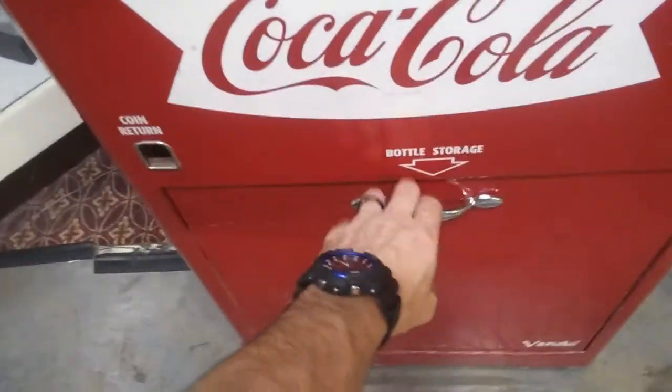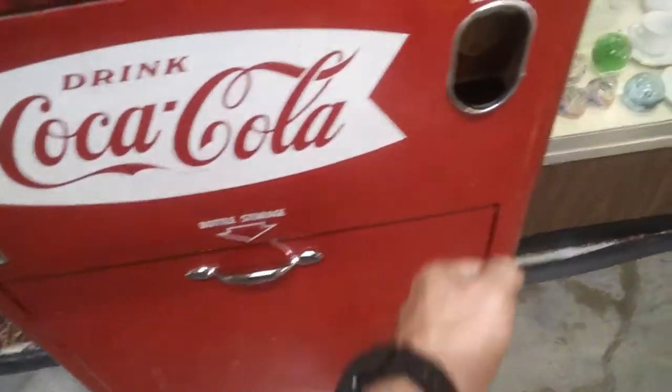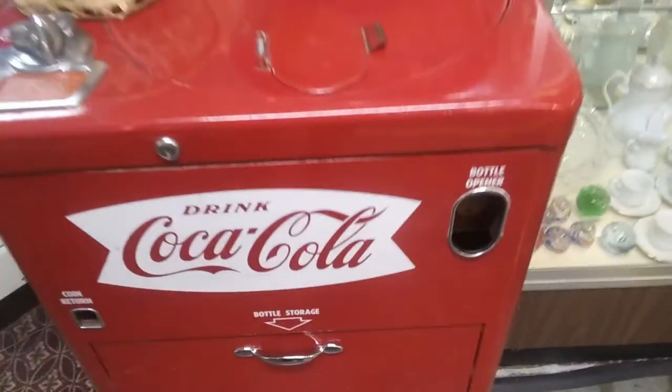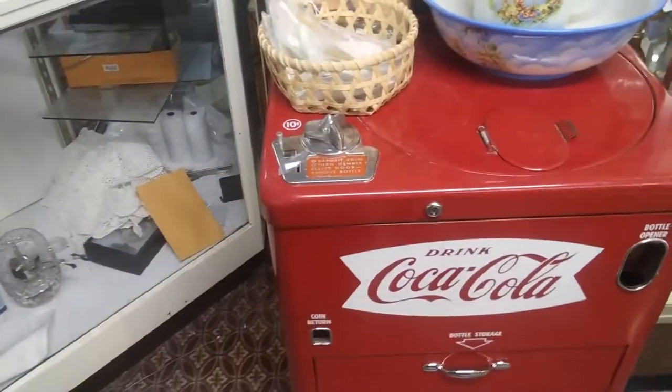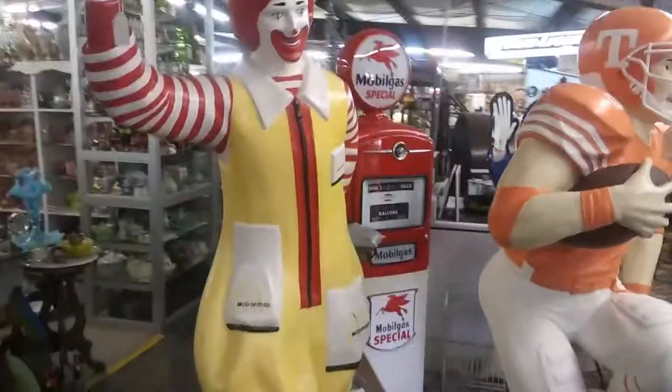They keep the Cokes down there. So you take your Coke out and you put it here, and the cap falls down into the machine, and then you put your change in there and you walk away with your Coke. It's pretty cool. Look, McDonald's. That's too cool.